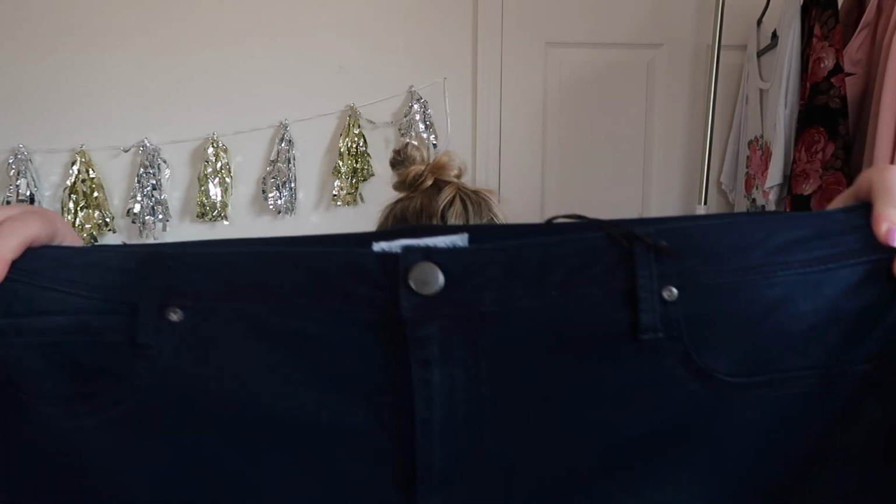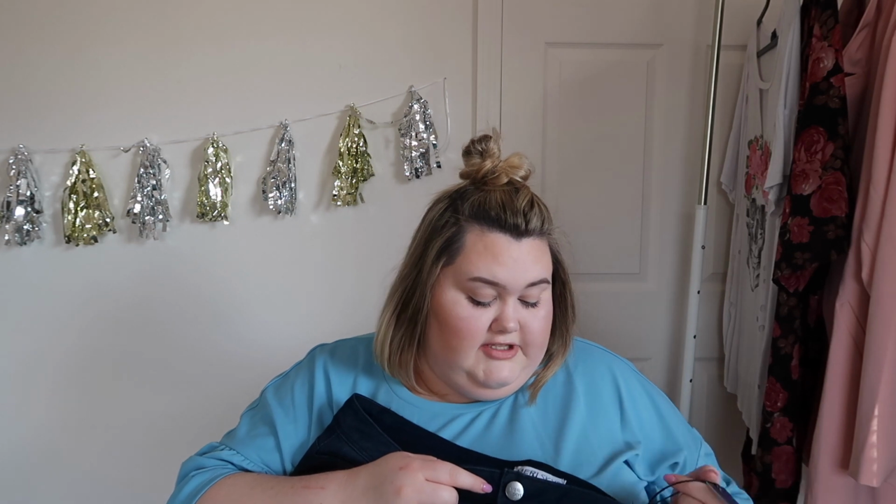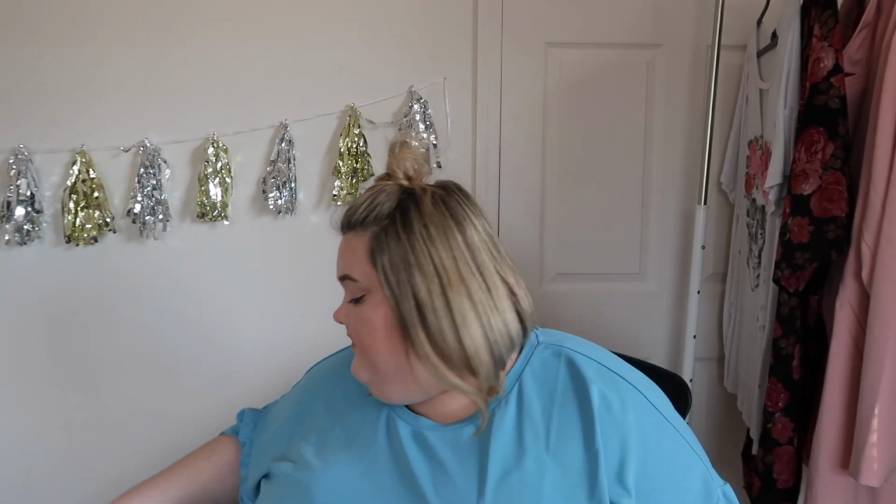Last but not least, we have some capris. Just basic dark capris. They're the same brand, Marie Sky. So yeah, I'm just gonna try this stuff on, see how everything fits, see if I like any of it, and I will show you guys the try-on portion of this video. So I'm gonna go try those on.